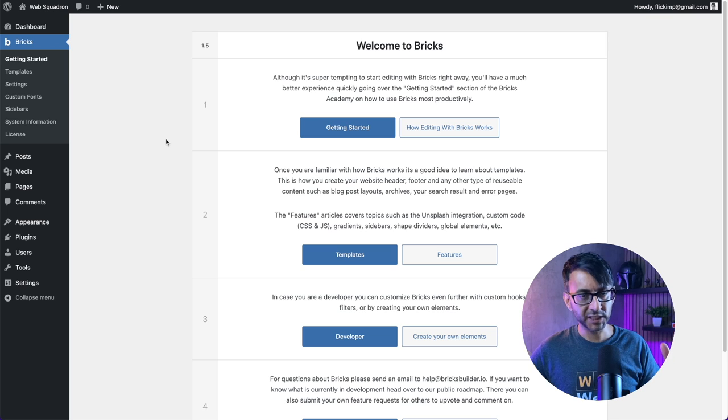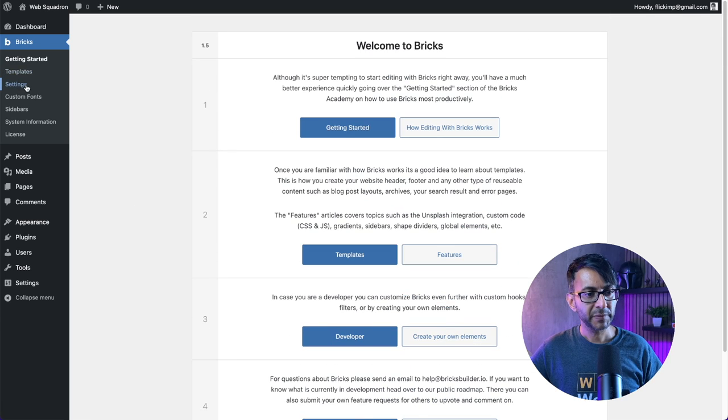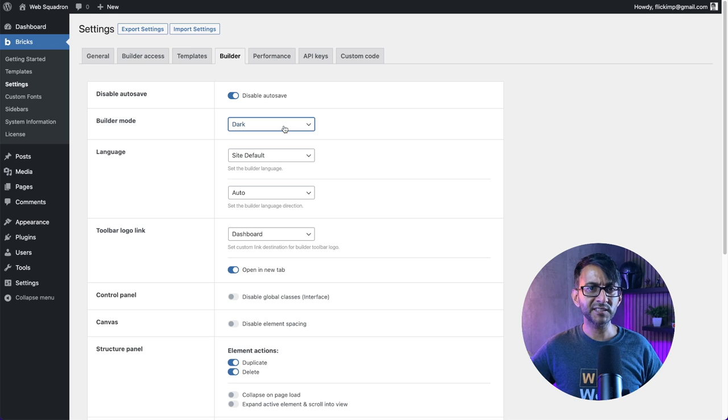If you've never used Bricks before, you do get some getting started information with some documentation and help guides. But really, all you need to worry about, in my opinion, is just go through your settings and make sure you're okay here. I have found that it's better to work with the dark setting. I used to work with light settings when I'm building out websites, but the dark setting makes things clearer and easier to look at on the screen. That's just my opinion. Also enable the toolbar logo link to be dashboard.